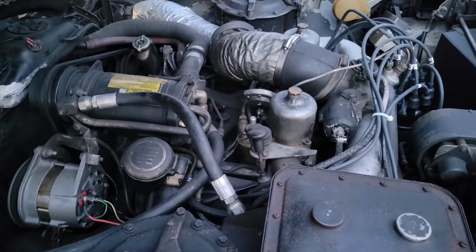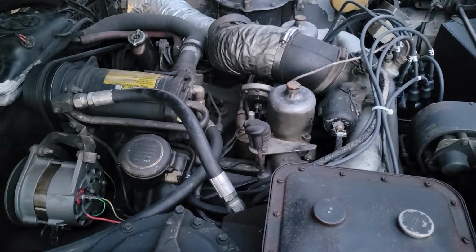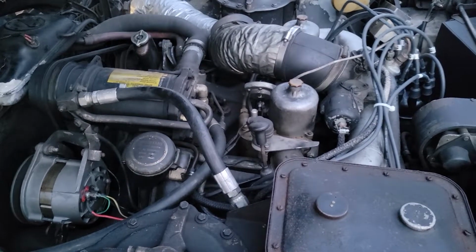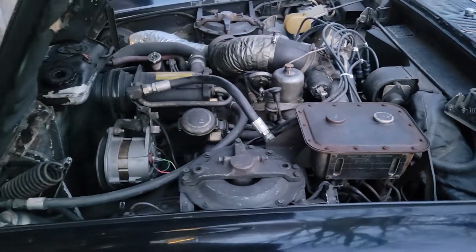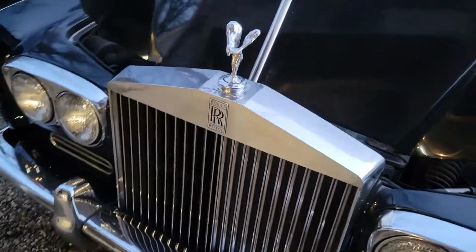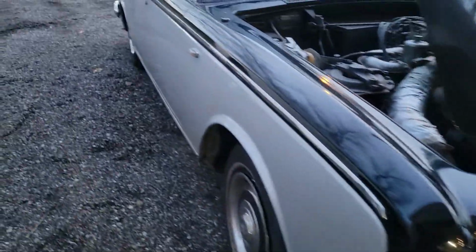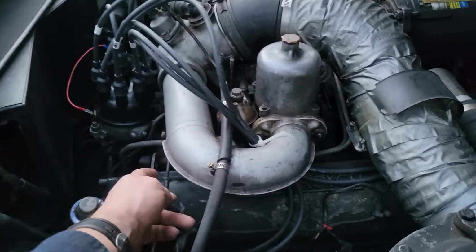She needs some work, but she doesn't sound too bad for being, what, 3 years old? With about 113,000 miles on her. We've got to do some work to the suspension. Now it's going to die here.